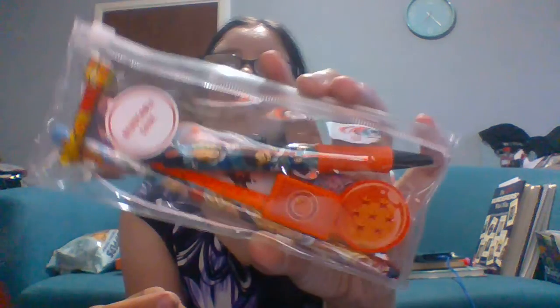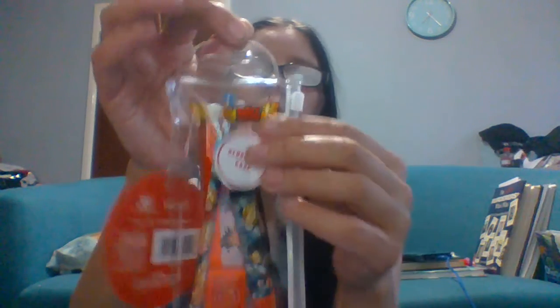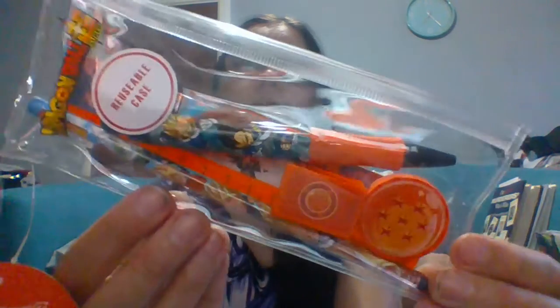Then we have the Dragon Ball Z stuff again. If you've seen the previous 2 videos, you know what I'm going to say. It's a Dragon Ball pencil case. It's not broken this time. Not yet. It does look like it should hang on the wall, which I don't quite get. Maybe you can tear that bit off because it looks stupid. But you have a pencil, a sharpener, a rubber, a ruler, and a pen, all for school in this little clear case that says Dragon Ball Z.